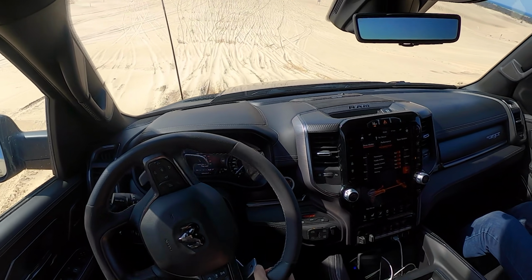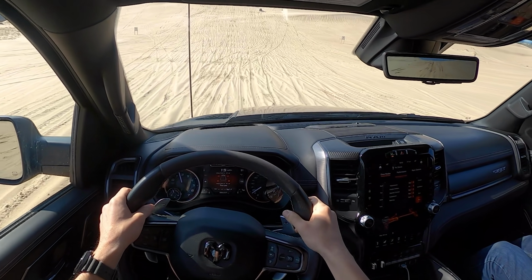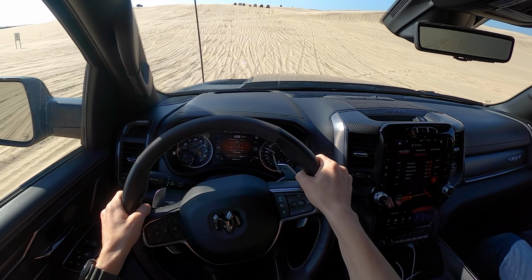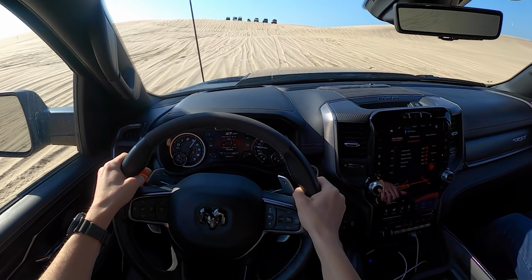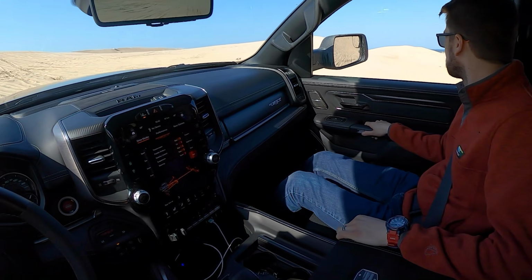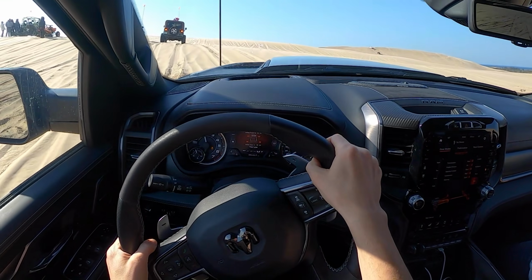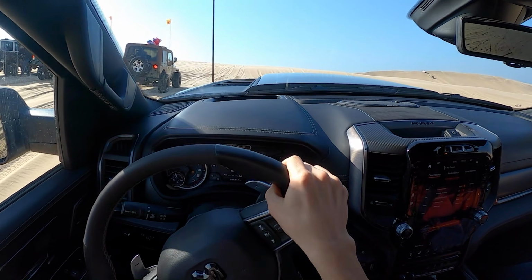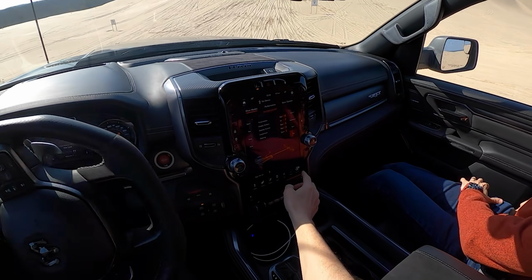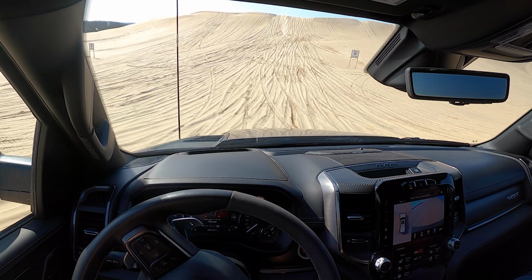A bit less dramatic when you don't send it off the top and take a 20-foot long jump. It's so cool out here. Honestly, the 4Runner could have done that. That was fine. Oh, man. It looks way scarier than it is. Yeah, it does. Anything in front of me? Nope. The trail cams are really useful in this.